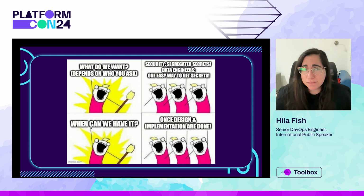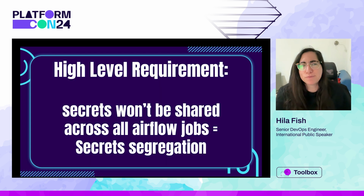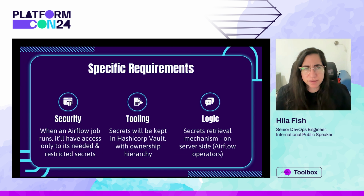And when can we have it? Once design and implementation are done. So let's cover the requirements. High-level requirement: secrets won't be shared across all Airflow jobs. We need secrets segregation. And then, of course, we derived specific requirements as well.